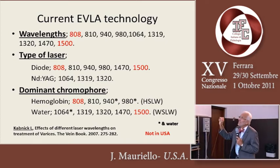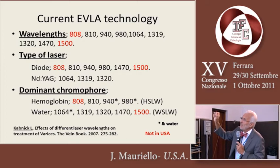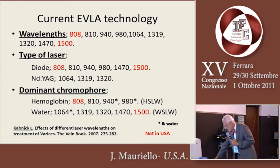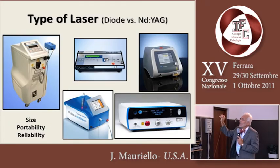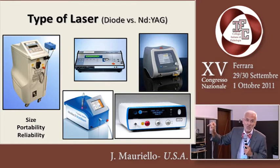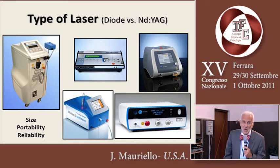Currently, we have different wavelengths and types of lasers, shown in red, not available in the United States, and the dominant chromophores targeting hemoglobin or water. We have seen everyone moving towards the diode lasers instead of the neodymium YAG lasers because of their small size, portability, and their reliability.